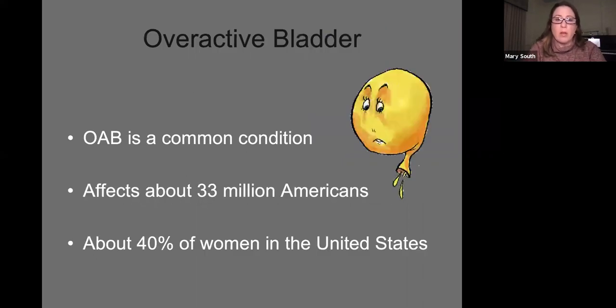So starting with overactive bladder. Overactive bladder is an extremely common condition. I personally think everybody has overactive bladder, but that's because everybody comes to see me for overactive bladder. But it does affect about 33 million Americans and about 40% of women in the United States. So it is extremely common.